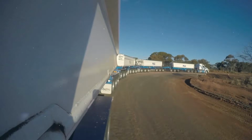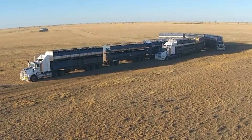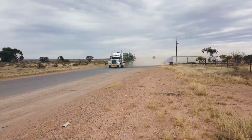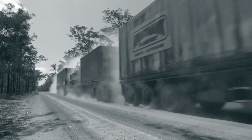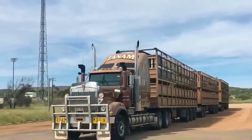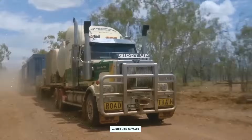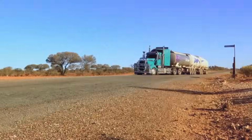There are long trucks, and then there's this, a machine so massive it defied every law of engineering. Over a kilometer long, stretching farther than the eye could see, powered by a single roaring diesel giant. It wasn't a convoy, it wasn't a movie stunt, it was one truck, the longest ever built, born in the heart of the Australian Outback, where roads melt, dust bites, and only raw power survives.